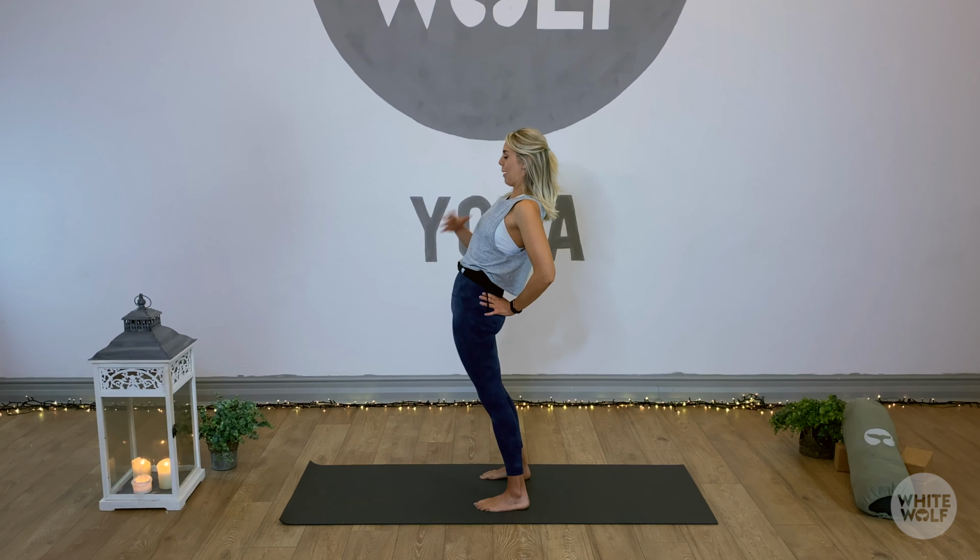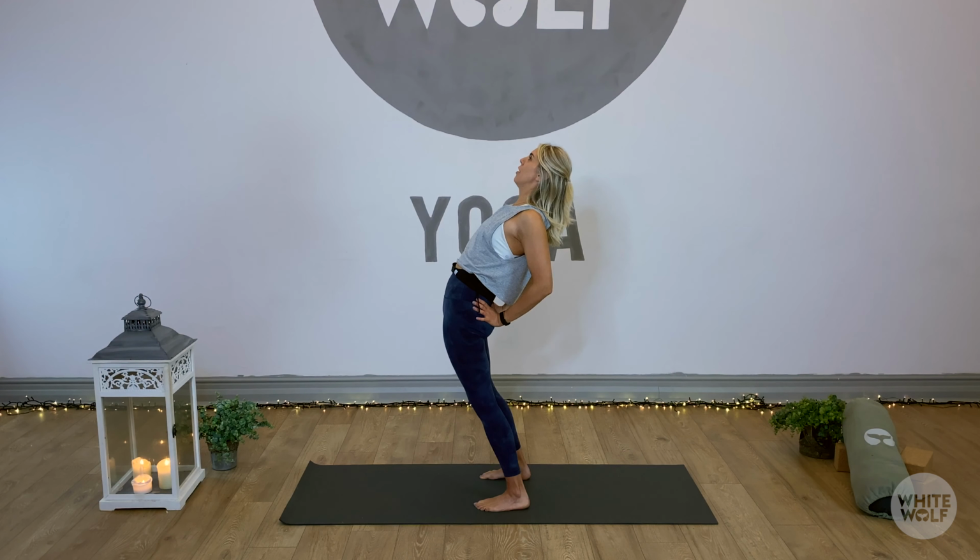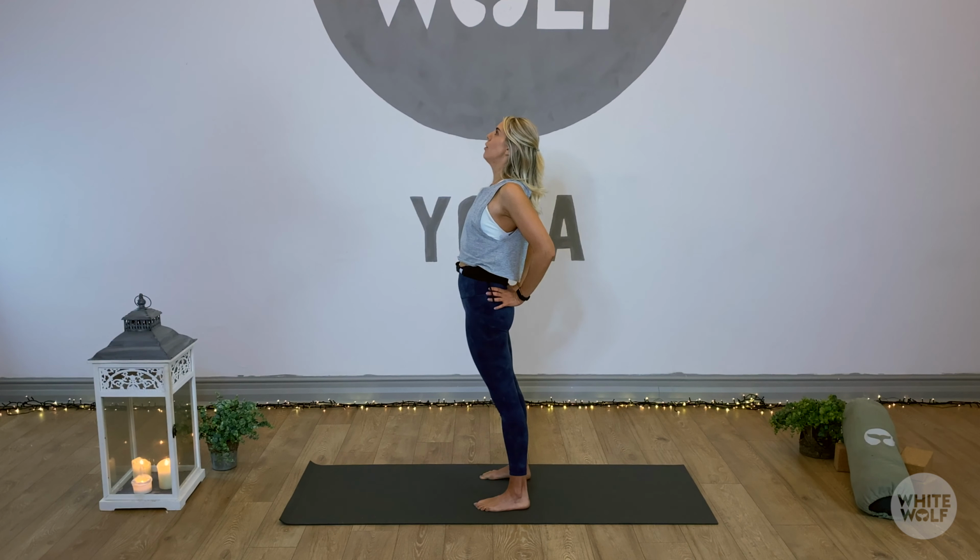And this gentle back bend is nice for just energizing the body. So sitting at a desk for a long time can make us feel quite tired. Here, we're just getting the body moving, getting the blood pumping, drawing more energy, more oxygen, more positivity into our day. Okay, slowly inhale all the way to the middle. And then as you exhale, release the arms by the sides.